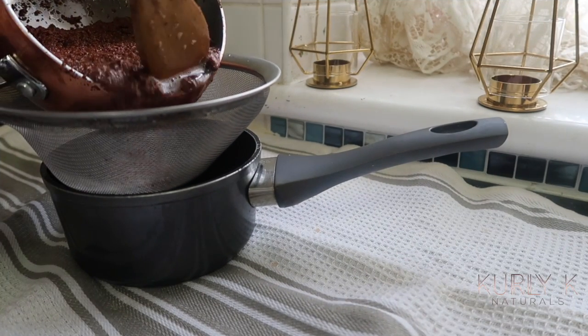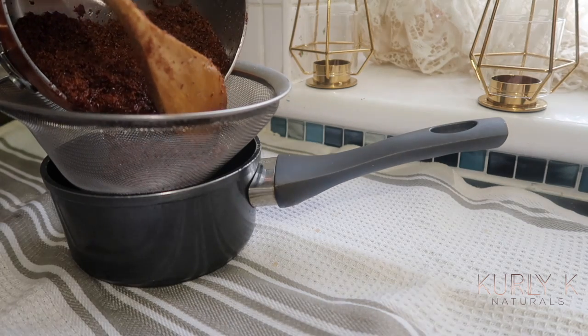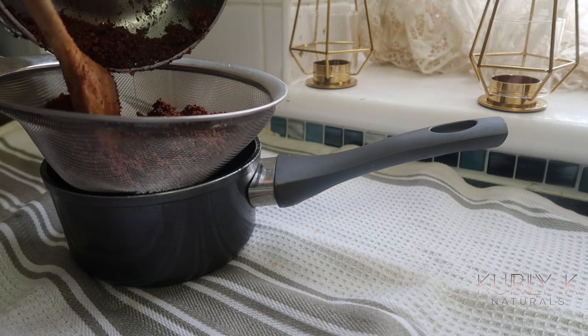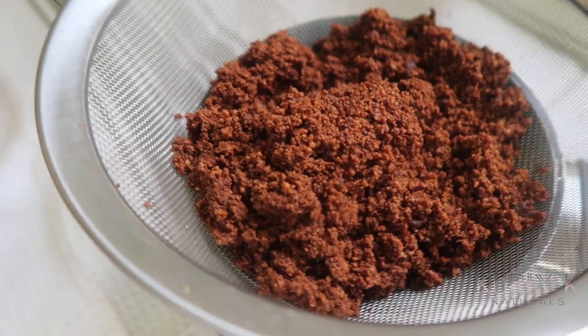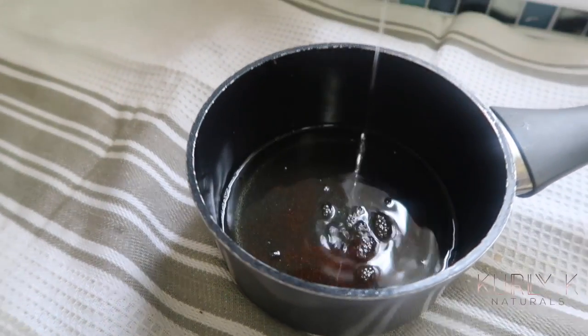Once you reach this stage, strain out your coconut and then allow it to sit. Some of the burnt coconut will seep to the bottom and then you'll be able to go in and further strain it off. But if you don't like bits of coconut in your oil, I suggest you go in with a cheesecloth or a muslin cloth and just further strain out your coconut oil.